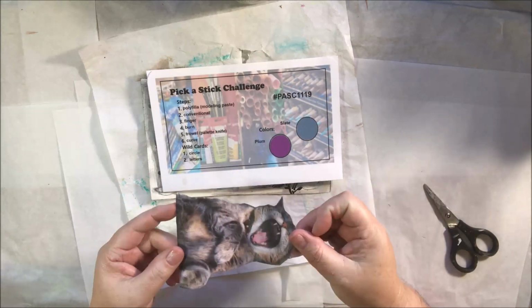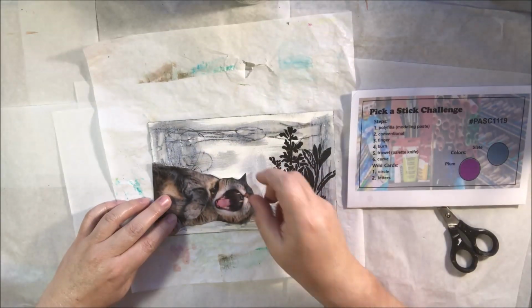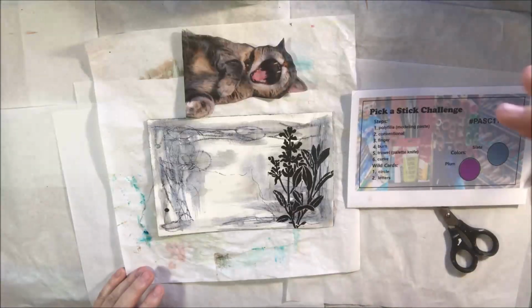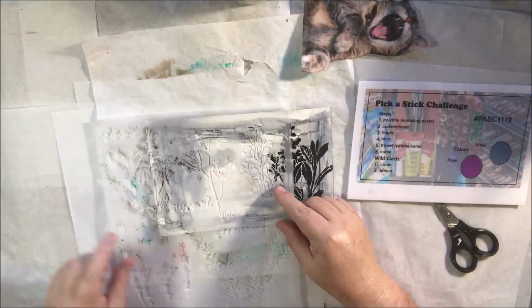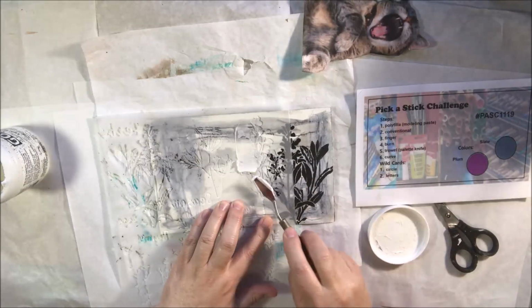And the reason that I decided to use it is because we are also doing the Pick-a-Stick Challenge. Usually for the Pick-a-Stick Challenge art journal page, the video comes out on the first Friday of the month. And tomorrow, which is the first day of Art Journal Habit, is also the first Friday of Pick-a-Stick Challenge. So it's all combined onto this one page.